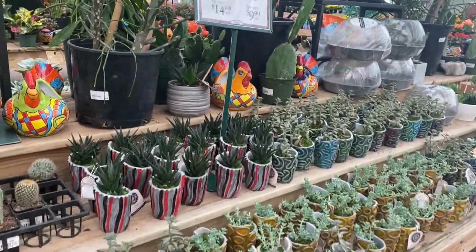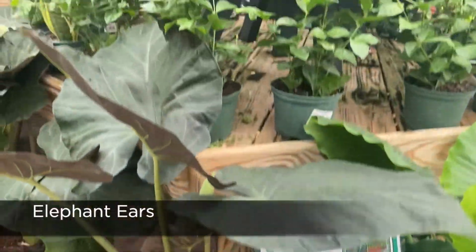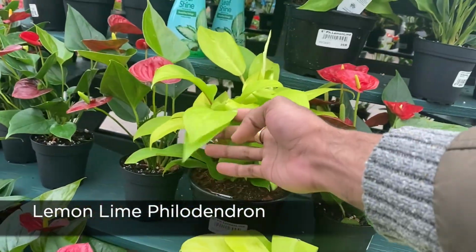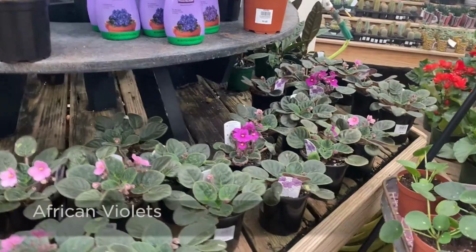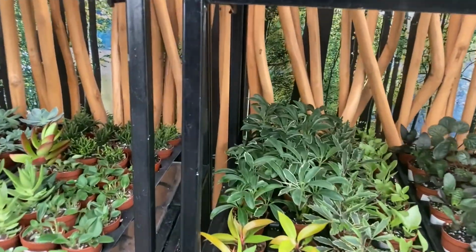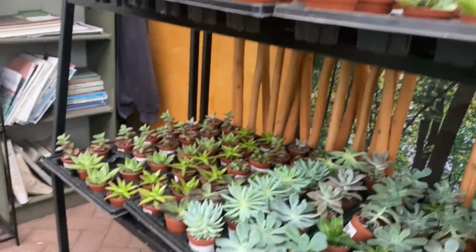Lots of cactuses too, varieties of cactus. This is beautiful, just beautiful. It's quite a bonsai. They cut it to make it look like a bonsai. Ooh, what do we have here? This looks like some sort of philodendron foliage. Mostly succulents they have.